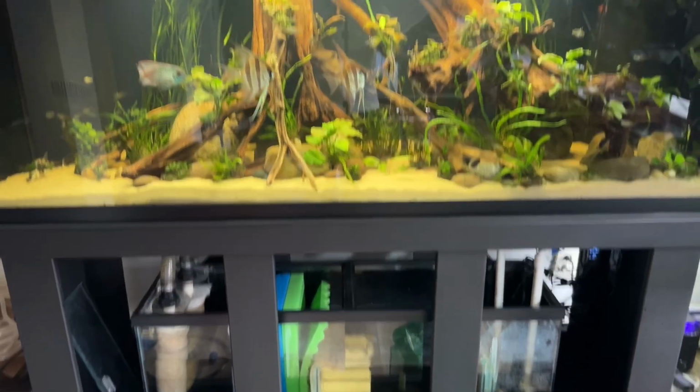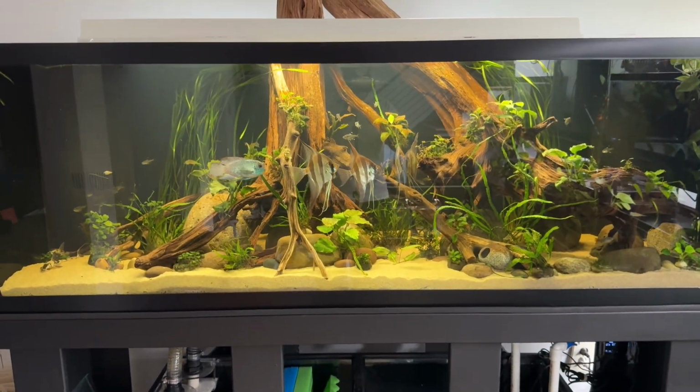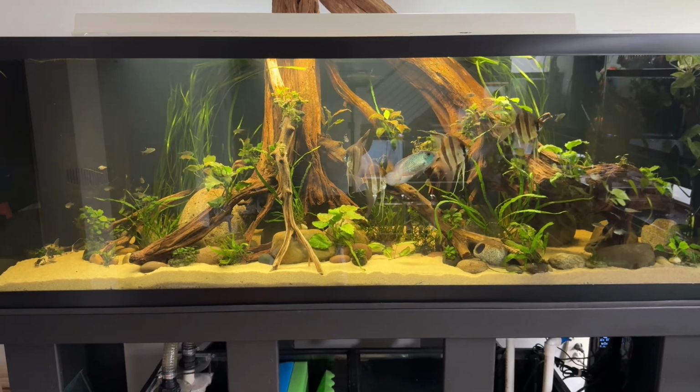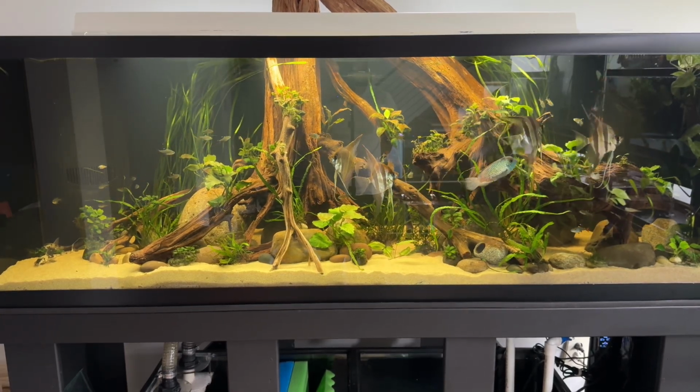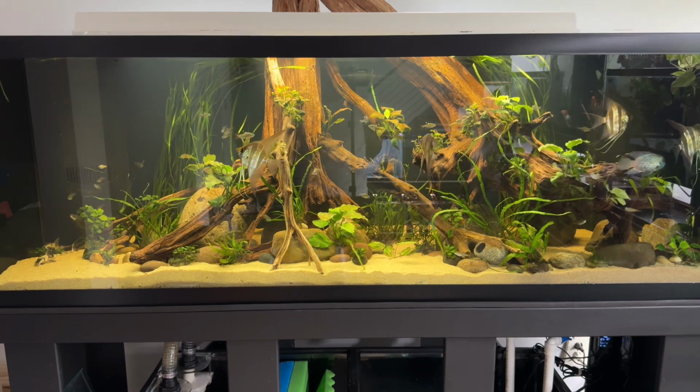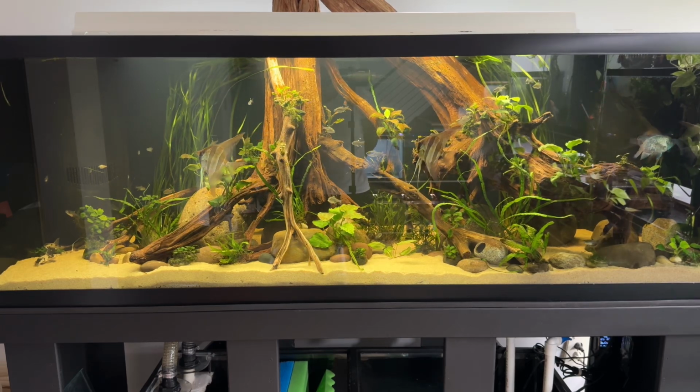The tank did get a slight upgrade. I'm not 100% sure if I mentioned it, but in the middle here, I added a Hygger circulation pump. It's the dual circulation pump or whatever. This thing is great. It is circulating the water beautifully.